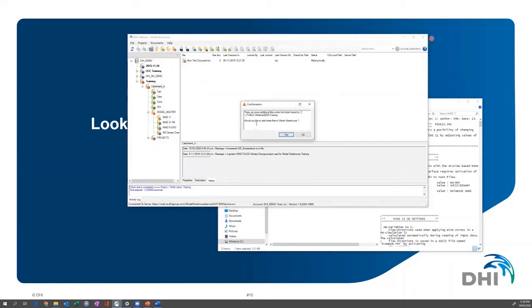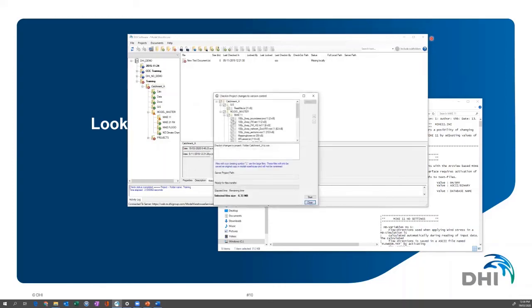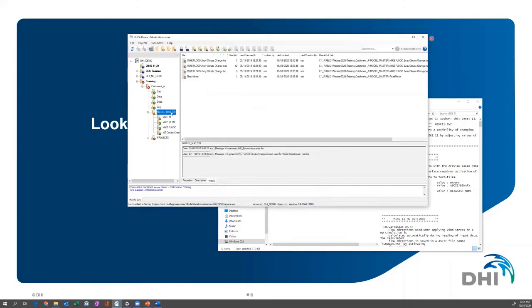That will then give me other options, not only for that file, but it will also treat the fact that I actually don't have a project at all, and also that I have some other files locally that are not in the model warehouse yet. So depending on where you execute the function, it can have slightly different, broader or simpler options for you. But I will go back and just check in this local file.